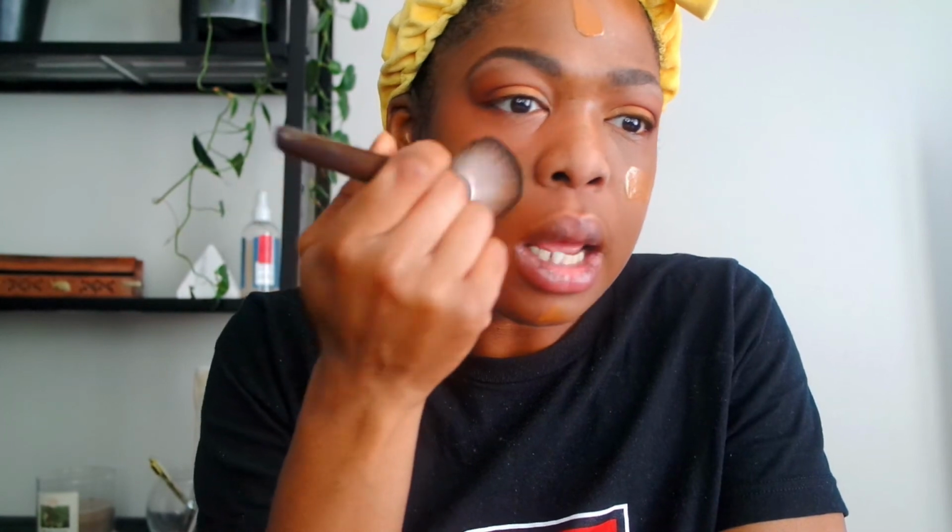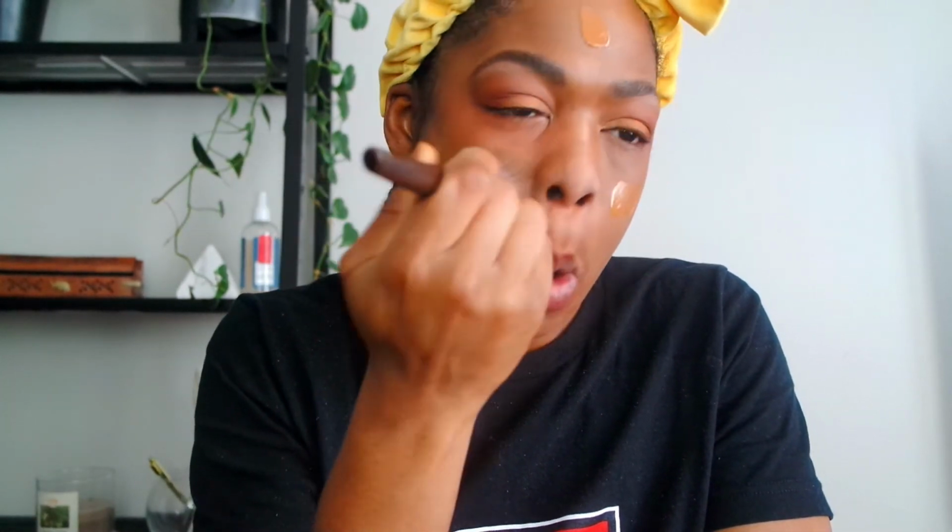So putting it on the center of your face, I can take my brush and just work it in and work it out. Just work it out and then work it along the jawline. Then when you're using your brush, what you're doing is pressing it in and slightly moving it. You don't want to just drag it. You press it in and you're moving it around. And as you can see, my skin is still here, but I have it smooth. So this is how you apply your foundation.